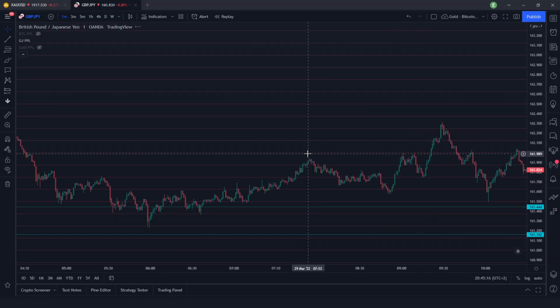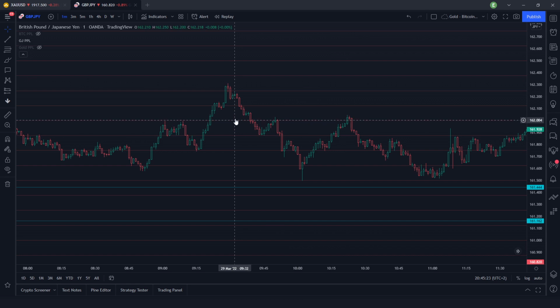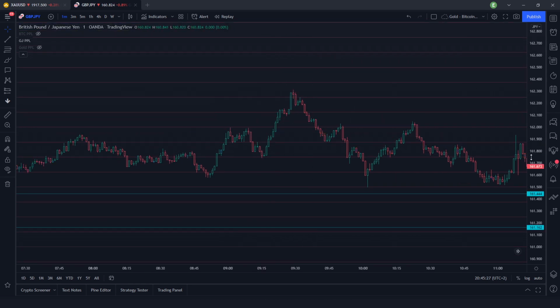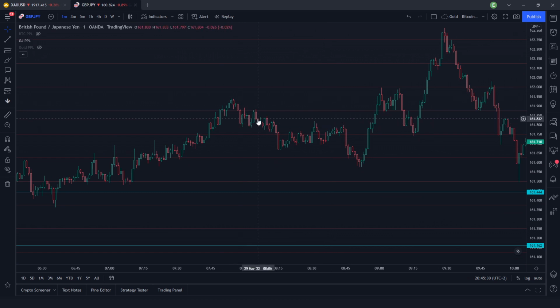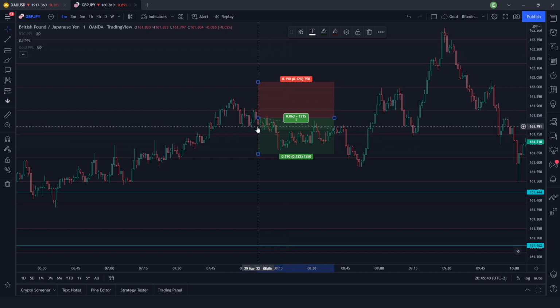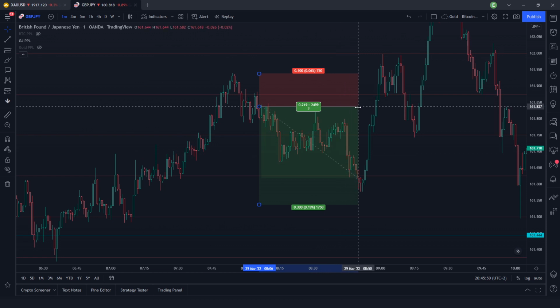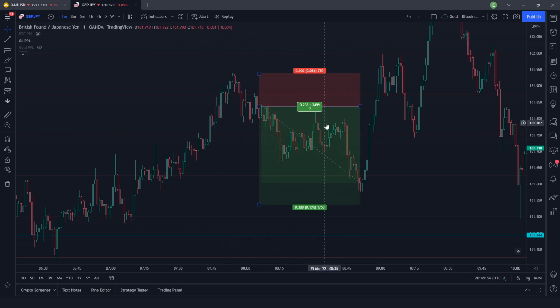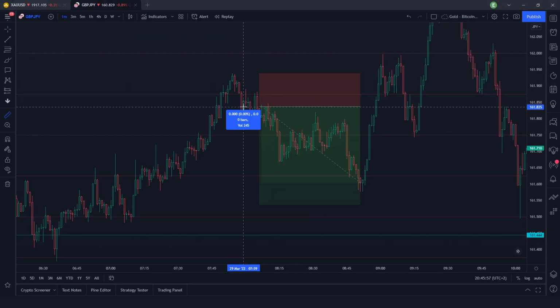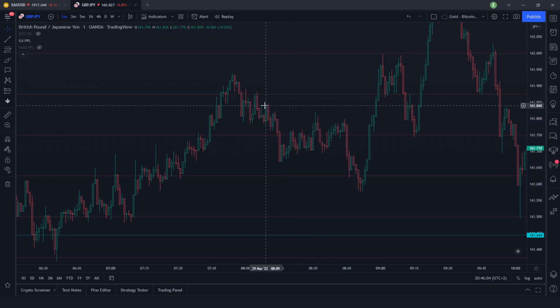During London, just barely touching my entry. Well, when was it? Yeah, I took my entry here. Okay, I took my entry over there. Was it here? Yes, 806. As you can see, barely touching, just to then go, as you can see, this was the tip that went to at least 20 pips, which would be the partials taken. So very unlucky, but a very, very nice trade.